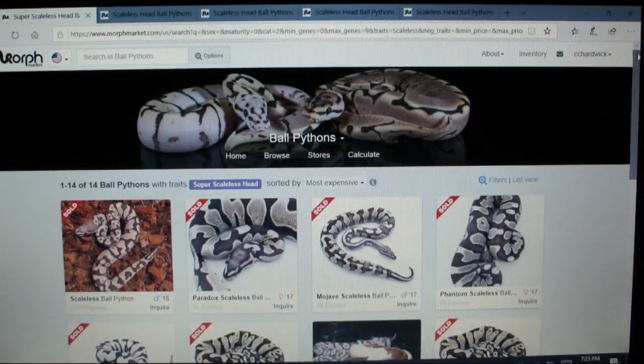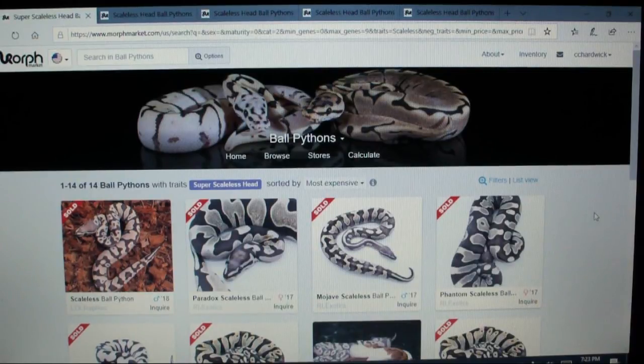This is morphmarket.com, and to see some of the sold animals, you have to create an account and log in to see some of the past history. Otherwise, you can only see the snakes for sale. So I logged in and sorted by the super scaleless head, for sale and sold. This is the total number of totally scaleless ball pythons that have ever been on Morph Market. And there have only been 14, which is not very many considering there are so many snakes on here. If you look at the sold and for sale, there's over 65,000 snakes on Morph Market, and that's just the ball pythons. There are so many other categories as well.